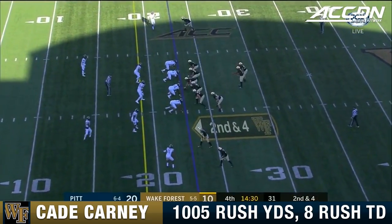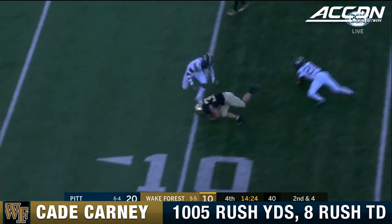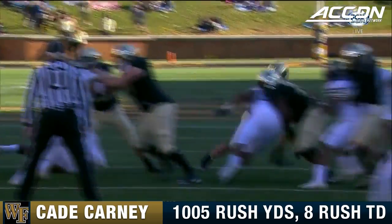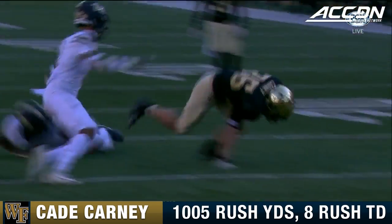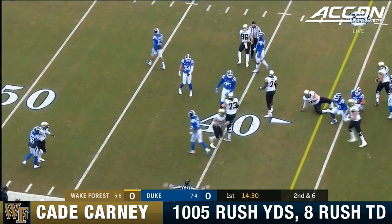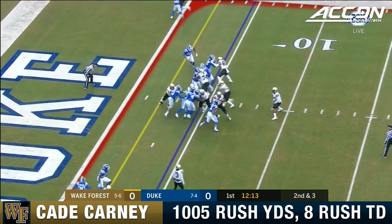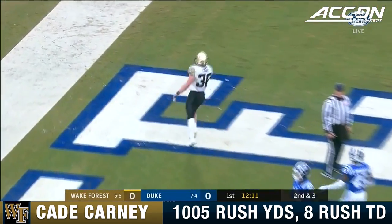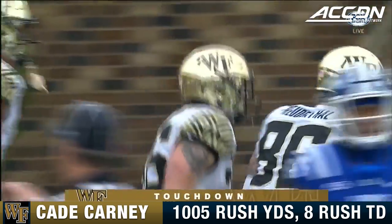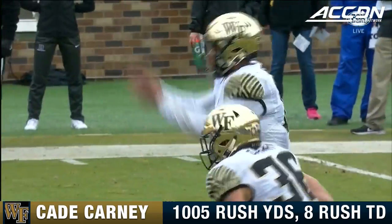They know they can't do that unless they come out of here with the win today. Big hole, Cade Carney. Down inside the 10. Previous play before, he held it in through the soft spot when he saw the blitz that time. But they can run him when they need to. Here's a runner. Yep, Cade Carney, a first down for the Deacons. Second down. Carney, touchdown, Wake Forest. The Deeks march the field on the opening drive, and Carney punches in his 7th score of the year.